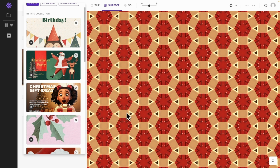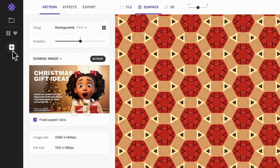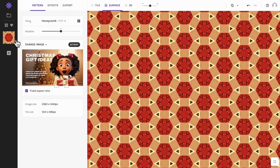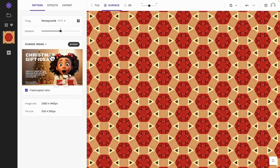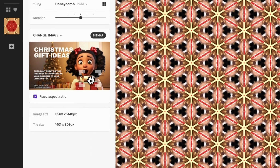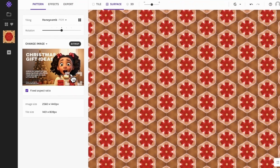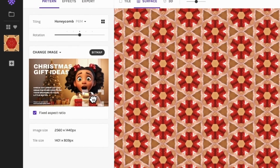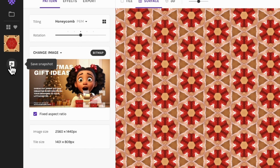Okay, so right off the bat, just as I open this project, I already have an image which looks really nice. Let me just hit the Save Snapshot button because it's cool. Okay, and let's see what I can come up with. Just playing around here. Hit the Save Snapshot button again.